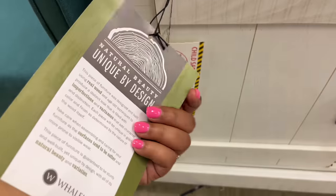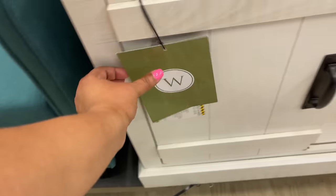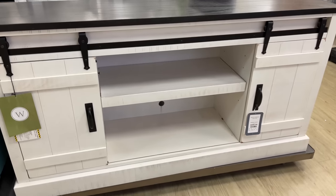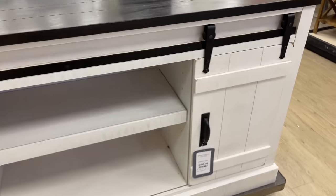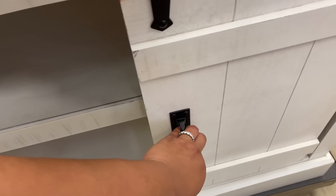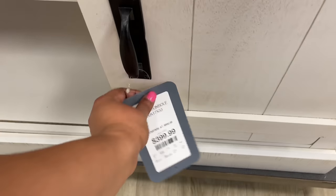They have another one of these. Now this one is in white. There's a lot of these TV consoles right now, TV stands, however you want to call these. So if you're in the market for these, definitely check out your HomeGoods because they brought in all of the furniture right now.